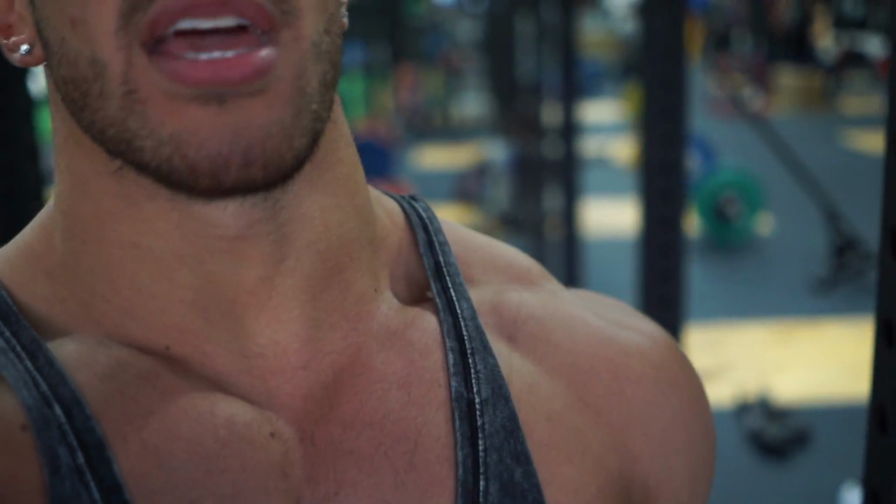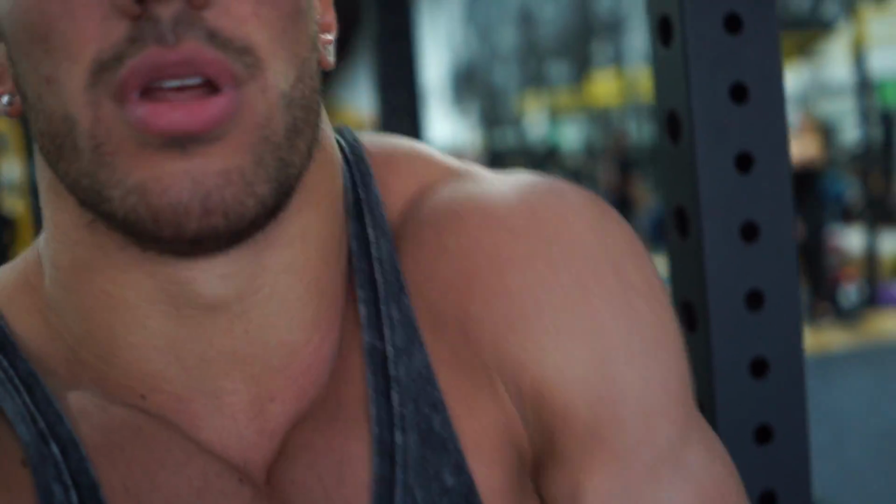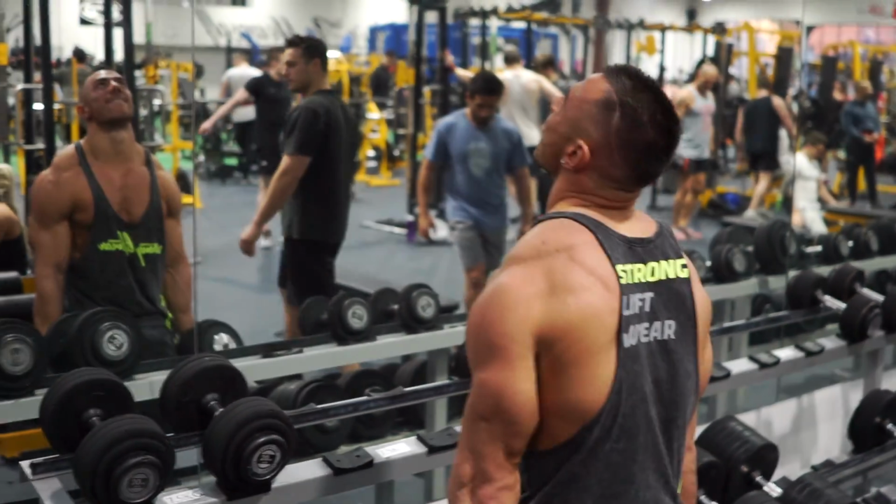Exercise that I ever do for my traps. Let's do 4 sets, pretty heavy, about 15 to 20 reps, but like moving it around. So the first 10 I'll do to the back, just like that. The next 5 I just do to the side, and then the next 5 I roll my shoulders forward. That way hitting all the different angles.